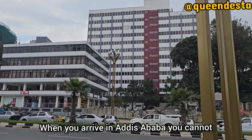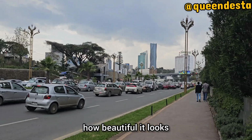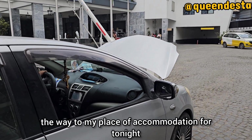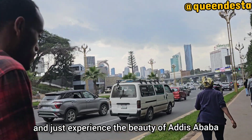When you arrive in Addis Ababa, you cannot fail to be impressed by how beautiful it looks. Come with me as we go from the airport all the way to my place of accommodation for tonight and just experience the beauty of Addis Ababa.